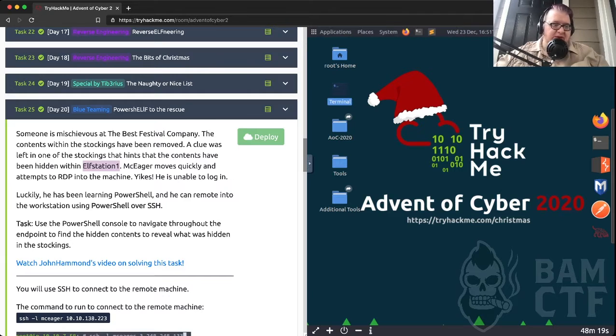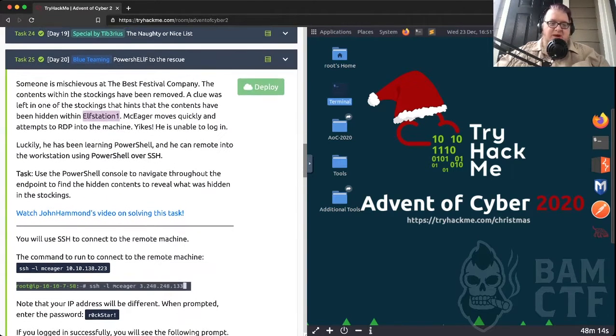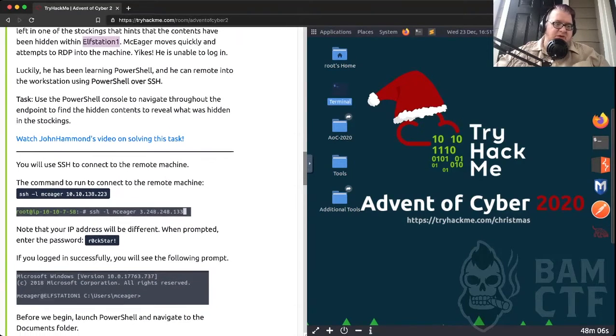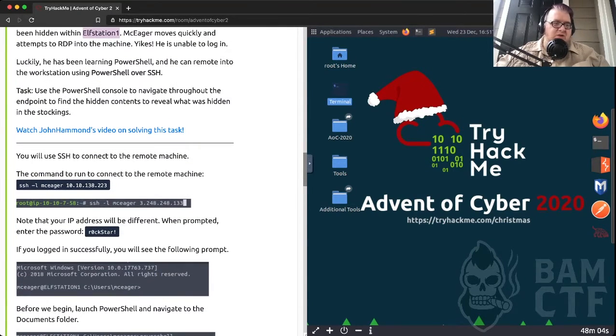McEager moves quickly, attempts to RDP in the machine. Yikes, he's unable to. Luckily, he's been learning PowerShell, and he can remote into the workstation using PowerShell over SSH. So we're going to use the PowerShell console to navigate through the endpoint to find hidden contents to reveal what was hidden in the stockings.